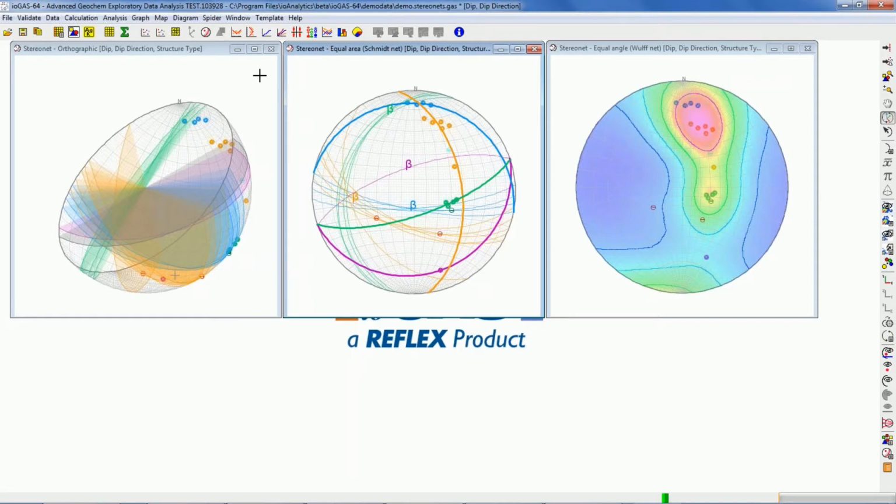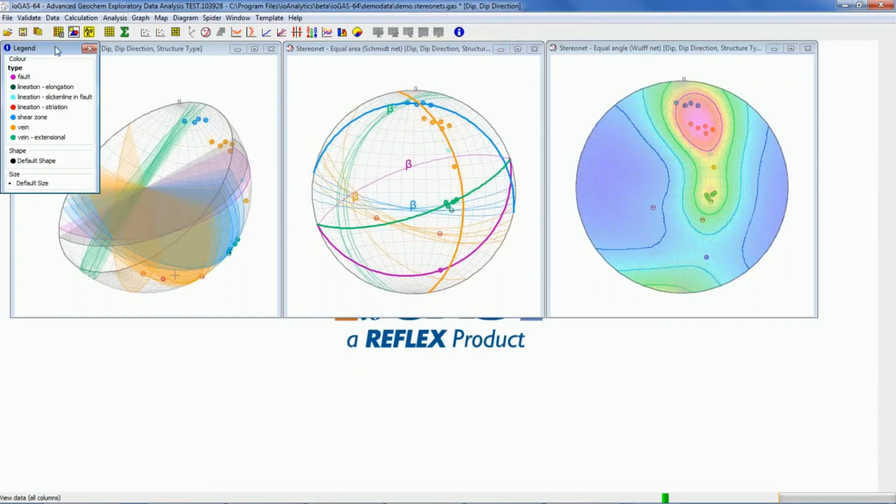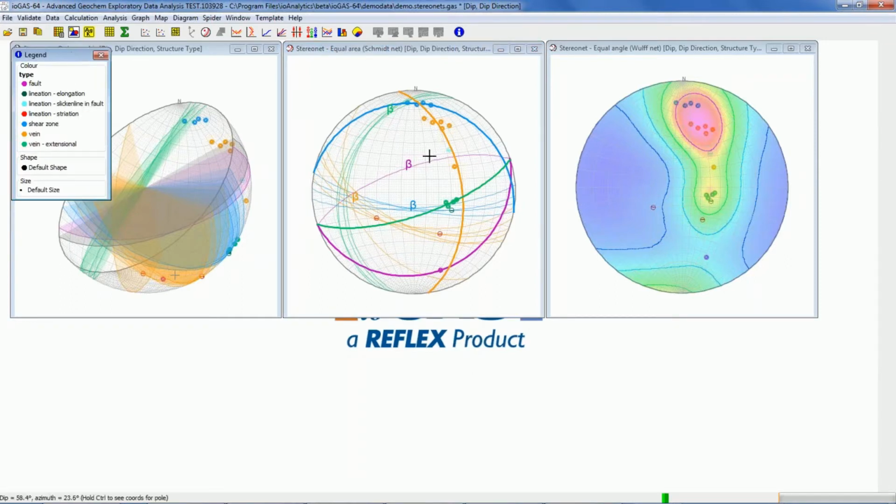I'm sure many of you are IOGAS users, and this is just part of the standard license now. So you can see on my screen here I have a few different displays. I've just pulled up a legend for you. This first one is the closest to a conventional display, and you can imagine we have all the sorts of functions in terms of different stereo nets.